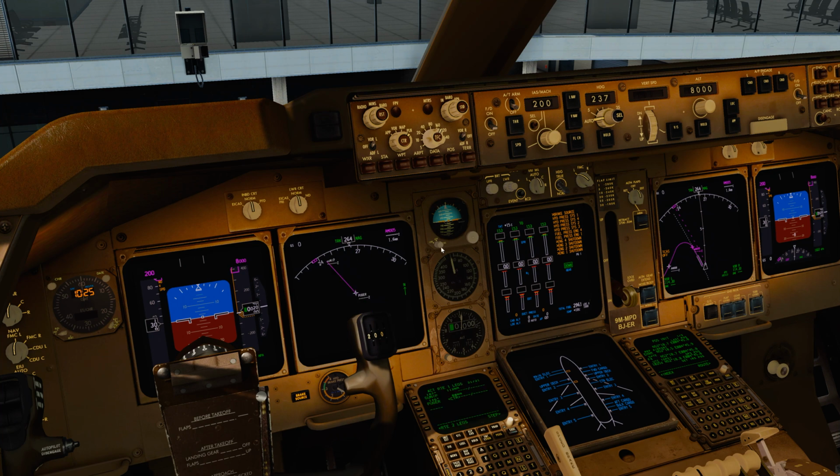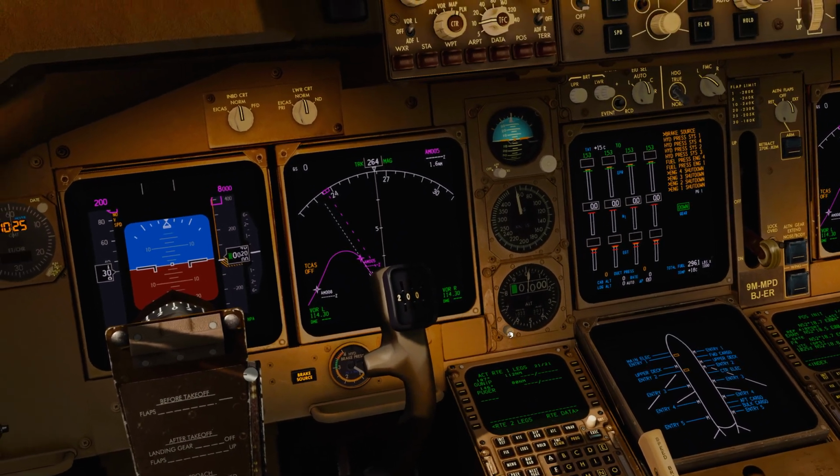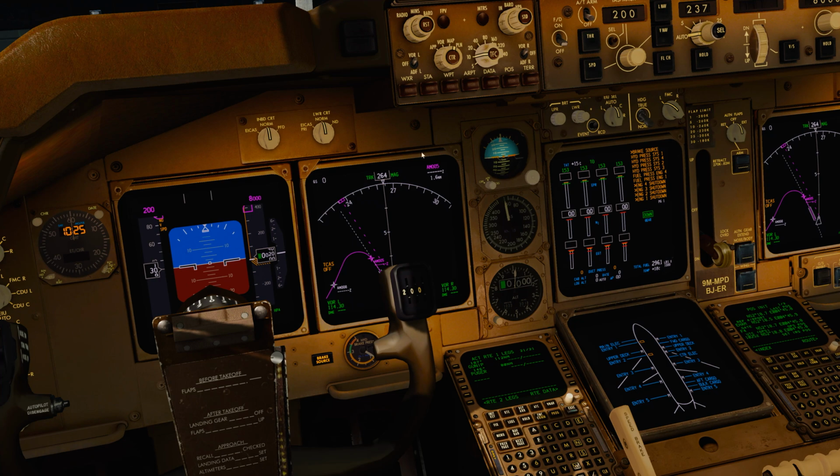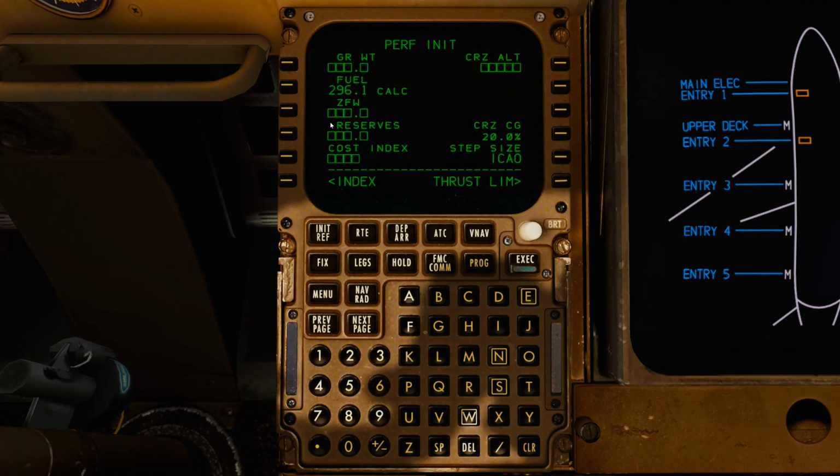Yeah, and then from there we are at our arrival, but that is still 12 hours ahead, still to go. So let's see, zero fuel weight was 278.4, check.